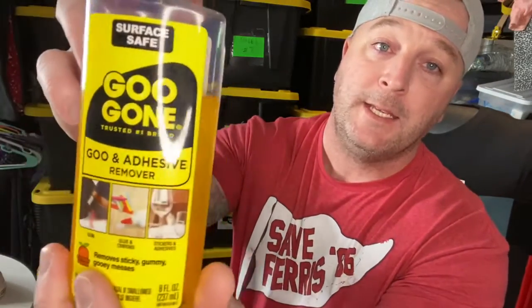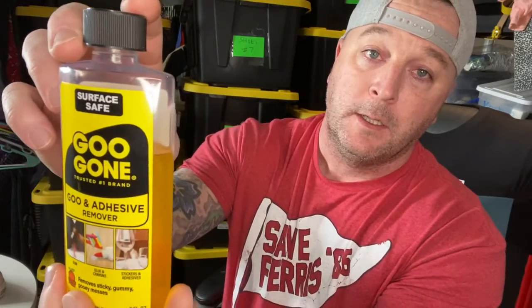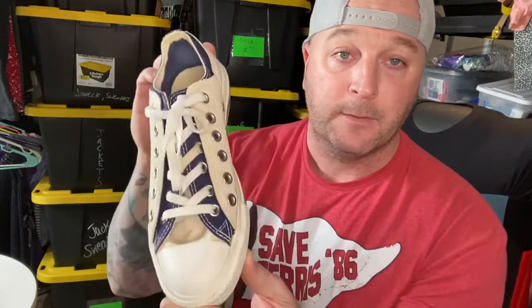Now, I get the one that says Goo and Adhesive Remover. I think Goo Gone makes a couple different products. They have some spray products, grout remover, all kind of stuff. This is the one I like, the Goo and Adhesive Remover. I'm going to tell you why this is important. Because when you're out there thrifting, most of the time when you find shoes, like this pair, Converse, that I just copped, right? Sexy.